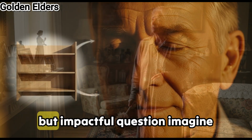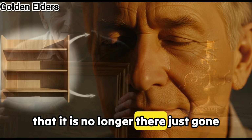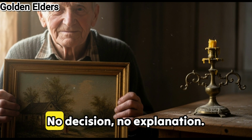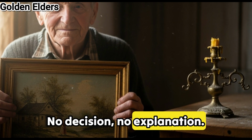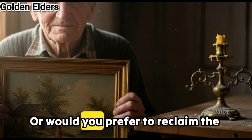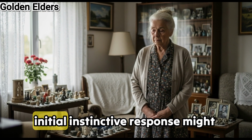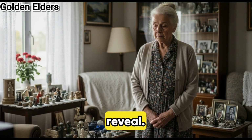This is a brief but impactful question. Imagine that it is no longer there. Just gone. No decision, no explanation. Would you search for it? Would you overlook it? Or would you prefer to reclaim the space? We underestimate how much that initial instinctive response might reveal.